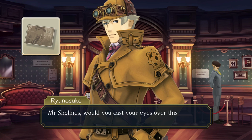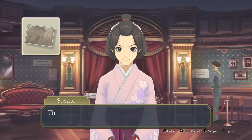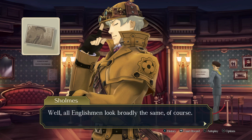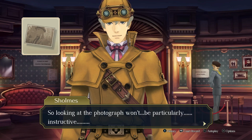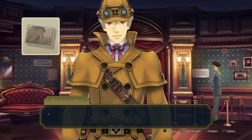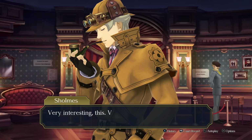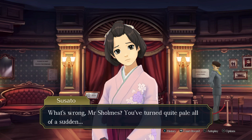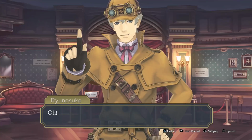Mr. Sholmes, would you cast your eyes over this photographic print? It's of Mr. Enoch Trevor, the face of the engineer we seek. Well, all Englishmen look broadly the same, of course, so looking at the photograph won't be particularly instructive. Are you alright, Mr. Sholmes? Oh yes, forgive me. Very interesting, this. Very interesting indeed. What's wrong, Mr. Sholmes? You've turned quite pale all of a sudden. Is he the one you negotiate with? I have a suggestion, Mr. Naruto. Will you indulge me? Oh, well, what is it?